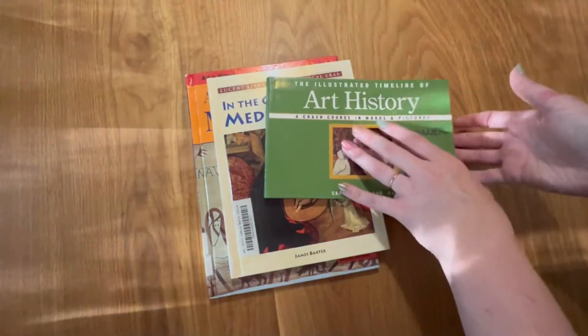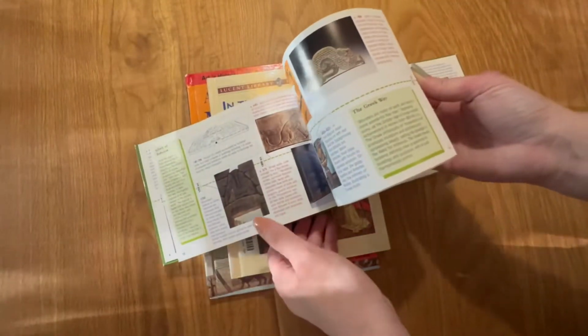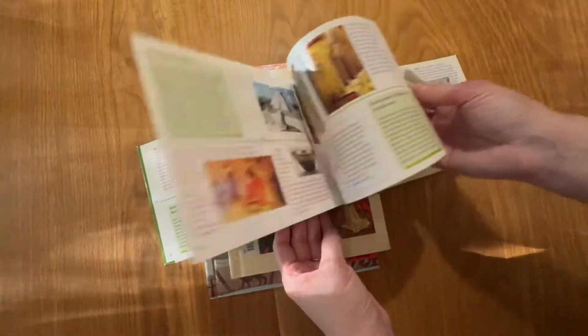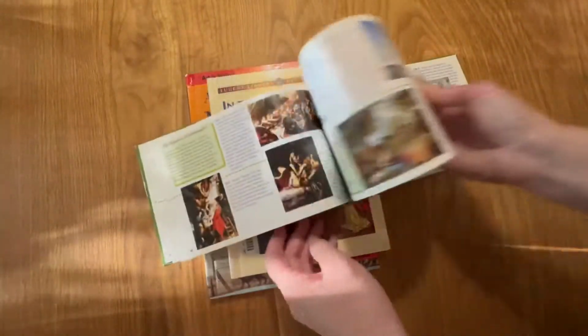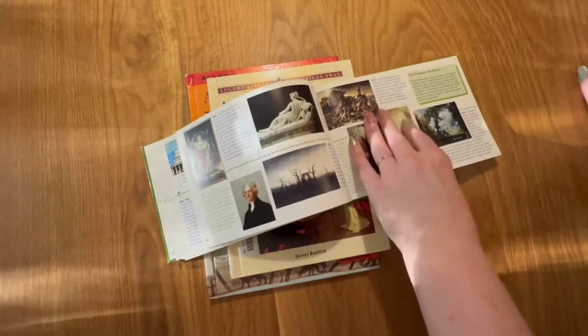Okay, sorry about that. My son turned on the CD player, and my daughter was listening to one of her classical music CDs. We're not talking about our music enrichment right now. We're talking about art history.